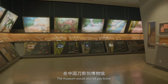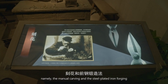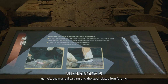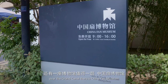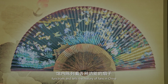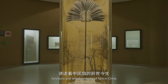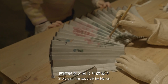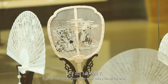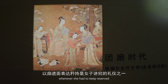The museum would also let you know 2 special techniques in making Zhang Xiaoquan scissors, namely the manual carving and the steel-plated iron forging. On the west of Gongchang Bridge, over the Grand Canal, there's China Fan Museum. The museum boasts a collection of fans of all sizes and functions and tells the history of fans in China. In old days, fan was a gift for friends. A girl or lady away from home must take a fan all the time, and she would cover her face with a fan whenever she had to keep reserved.